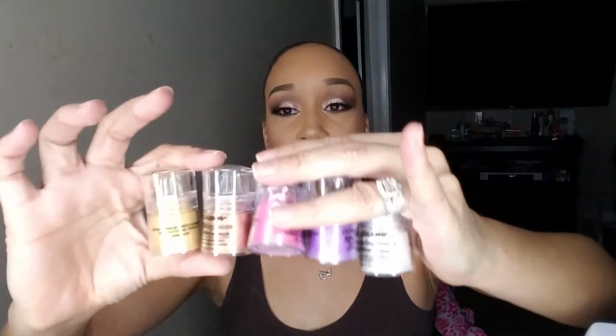I'm sorry, I'm trying to get them all in my hand. No, I shouldn't have dropped them because I'm clumsy. These are the 5 shades I picked up, which I think are really, really pretty. The packaging is kind of on the horrible side, if I must say so.